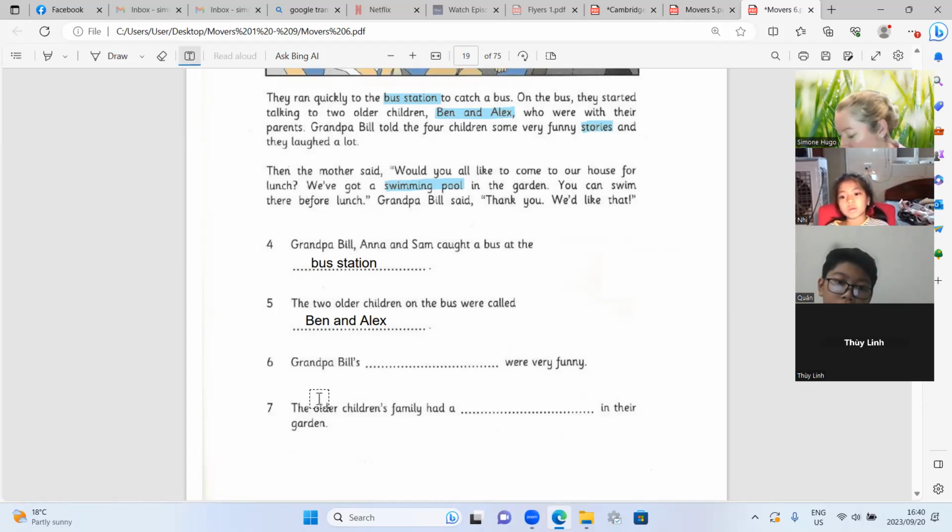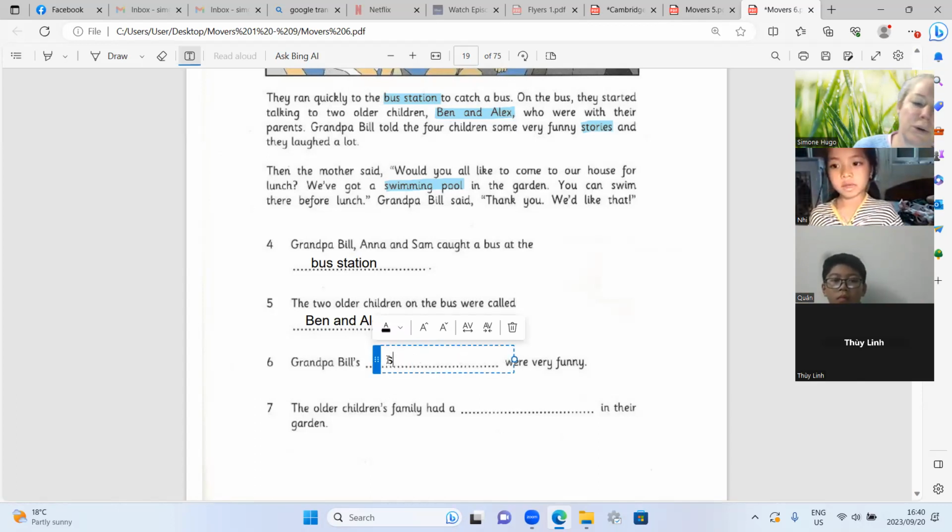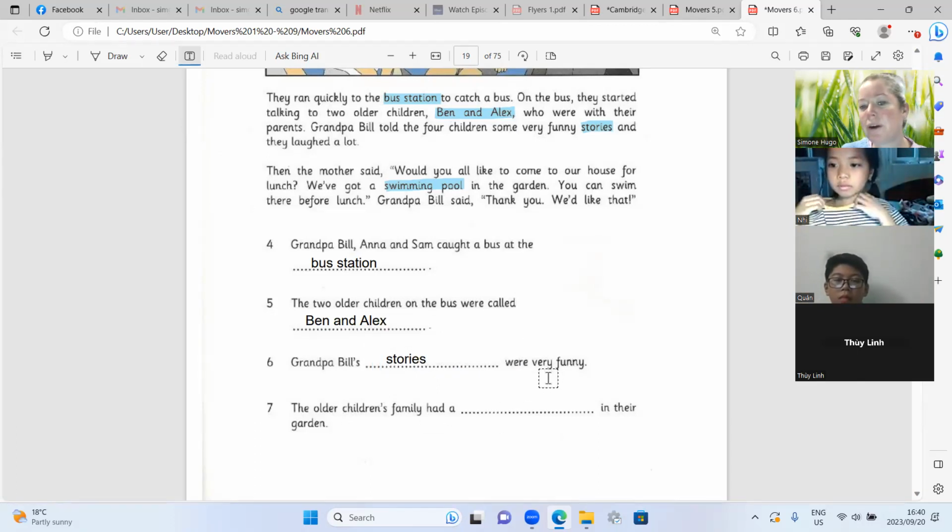What was very funny? Fun is for children. What was funny? Stories. Yes, stories. They were laughing at Grandpa Bowles's stories. So Grandpa Bowles's stories were very funny. Okay, the older children.